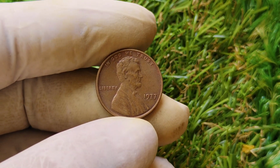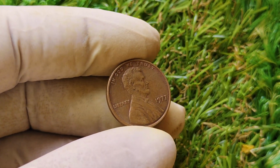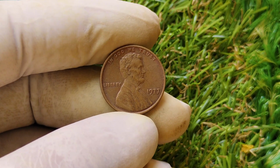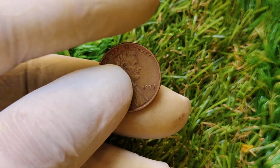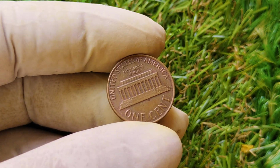We are diving deep into the fascinating story behind the 1977 Lincoln 1-cent penny. We will talk about its origin, what makes it special, its historical background, and how much it could be worth today in the collector's market. Let's start with the basics.